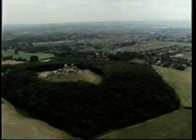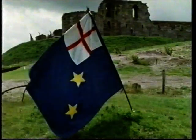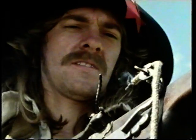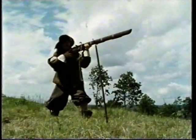Prime your piece. Fix your coal. Prepare to fire. Give fire.